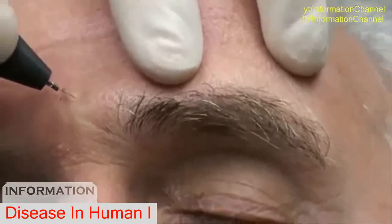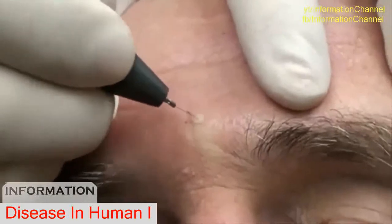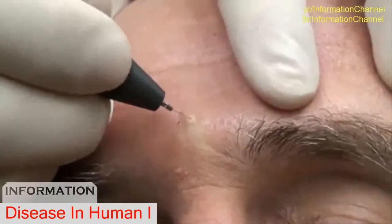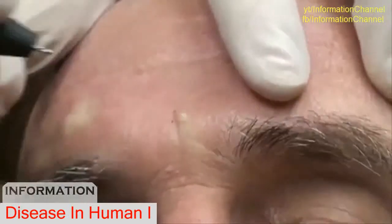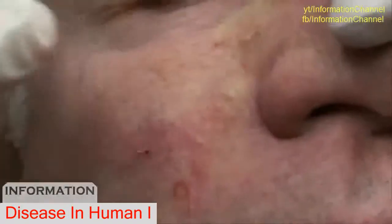Simply put, we simply probe these a handful of times to disrupt the sebaceous material, and it heals beautifully over about a week. He's got a ring of them right here on his nose.